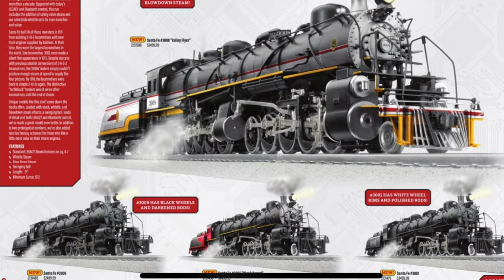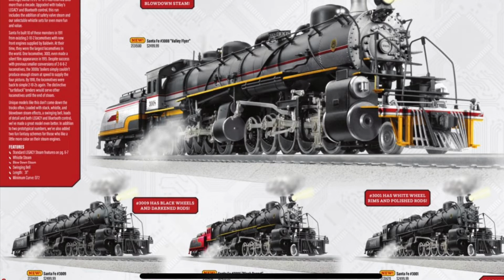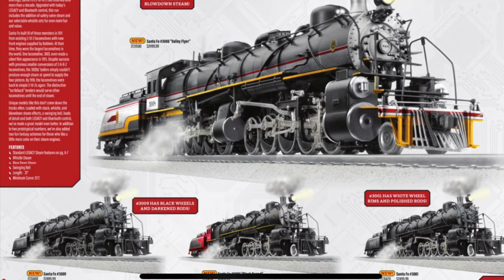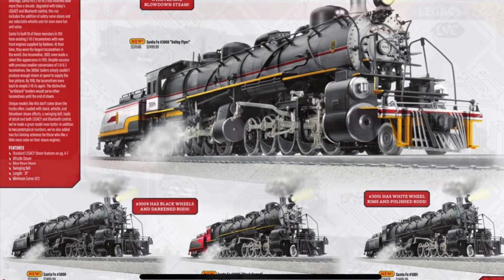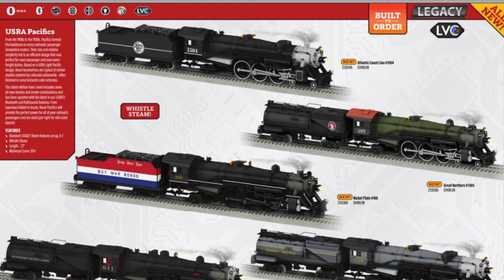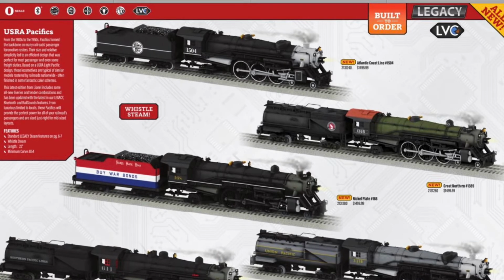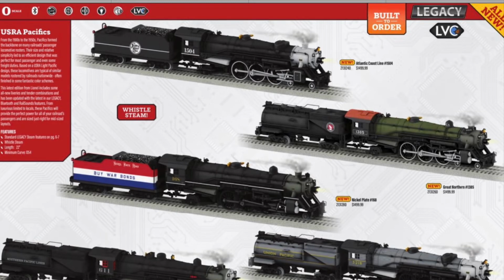I'd love to get my hands on a 3009 just to weather it and run it a little bit. But I'm not pre-ordering it. However, I'm really anxious to see these come out. So awesome stuff. Another really cool highlight is the USRA Pacifics, and my favorite is the nickel plate by War Bonds version, and a lot of people really love that version.